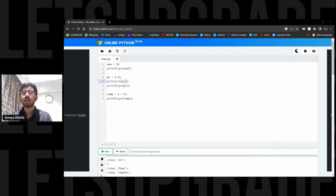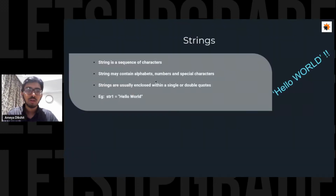A string data type consists of all the characters that are available on your keyboard. If we look at the definition, it is a sequence of characters. It may contain alphabets, numbers or special characters. जो भी आपके कीबोर्ड पे प्रेजेंट है वो सारा कुछ टाइप हो सकता है इनसाइड द स्ट्रिंग. फॉर एन एग्जांपल वी हैव str1 equal to hello world. So this is the example of how strings work in Python.